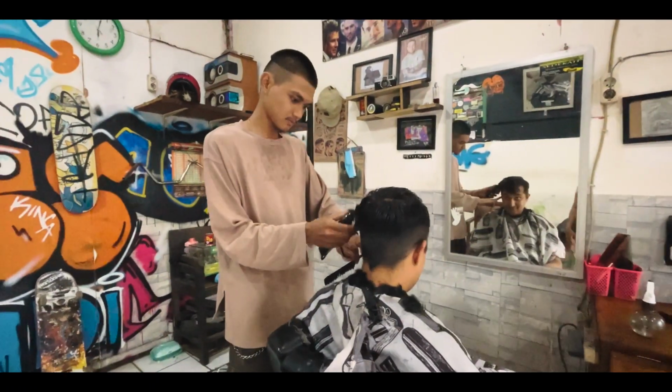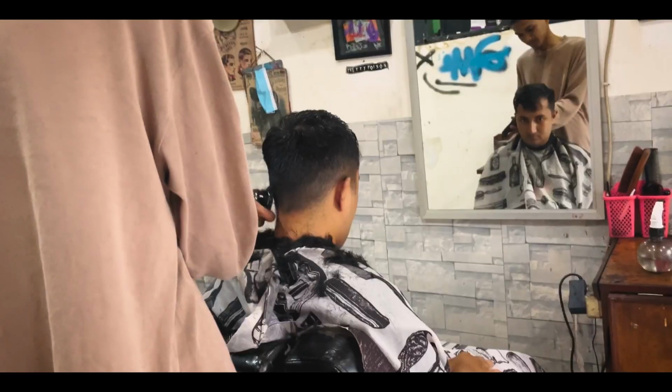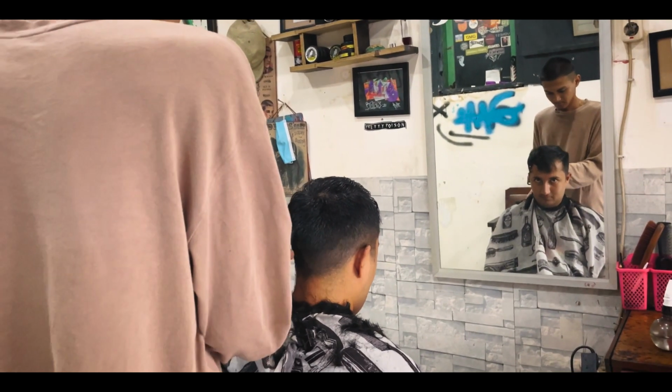So Namit is getting a haircut and he just called me because he wants me to see the back of his head and tell if it's too long or too short and make adjustments accordingly. So I'm here to supervise Namit's haircut.